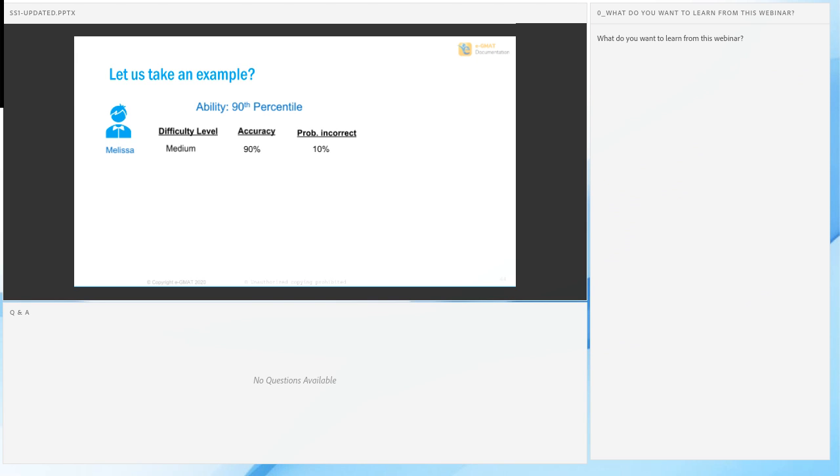Is anyone here who's done this? Expecting a 740, go take the test and end up with a 650, 640, or say 50 plus points less than what they thought they would get on the test. Anyone here belongs to that category? And again, guys, as I said, this is a really low risk environment. No one's judging you over here.